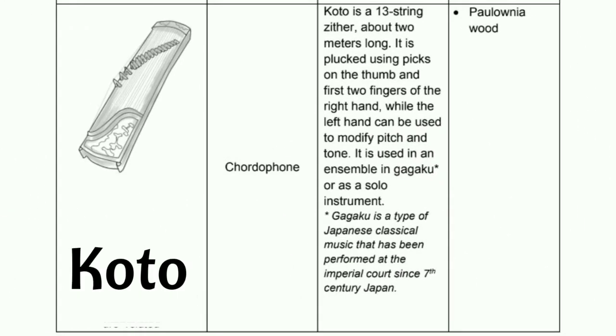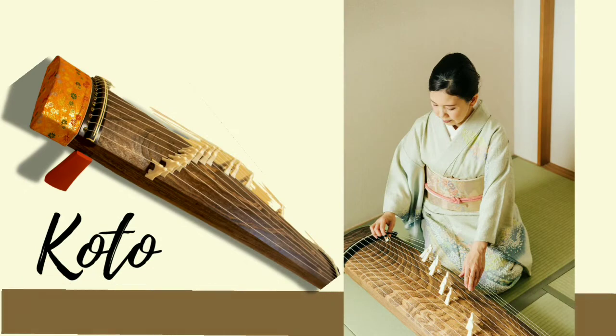Koto, classification cordophone. Koto is a 13-string zither about 2 meters long. It is plucked using picks on the thumb and first two fingers of the right hand, while the left hand can be used to modify pitch and tone. It is used in an ensemble in gagaku or as a solo instrument. Gagaku is a type of Japanese classical music that has been performed at the imperial court. And here is an image of a koto.